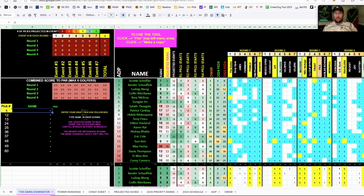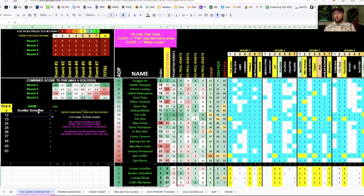All right, so let's pretend like we have the first pick in this draft then. Let's just put Scotty in and move on our way. Scotty? Because Scotty will probably play Phoenix, and he might play American Express too, because those are just tournaments that he generally plays earlier on in the season.